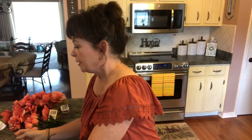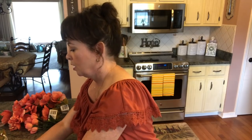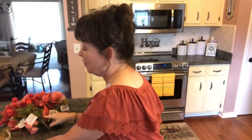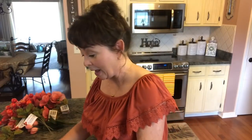Then I picked up 2 that were in this really pretty orangish color. Oh, look at that. Is that not gorgeous? And then I picked up 2 that were in this color. I just think these are just, look how pretty those are. Oh, can't stand it. And then this was new for me.